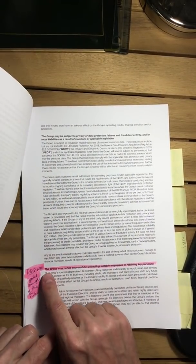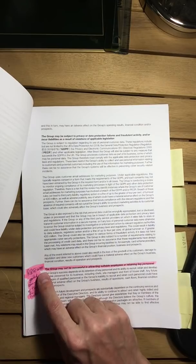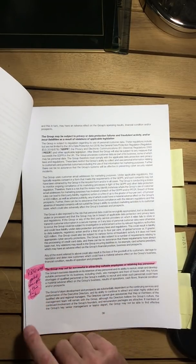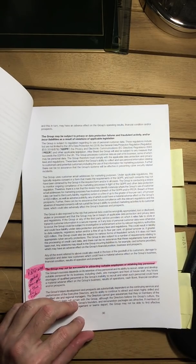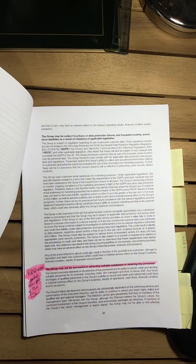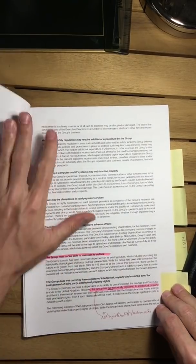What have I put here? Oh, this risk: the group may not be successful in attracting suitable employees or retaining key personnel. Now, Revolution Bars was a good example of this risk, in that the main reason Revolution Bars has had a period of tough trading was because they lost some key operational staff. Area managers left and took with them the best store managers, site managers. So that is a very important risk, keeping your key personnel.